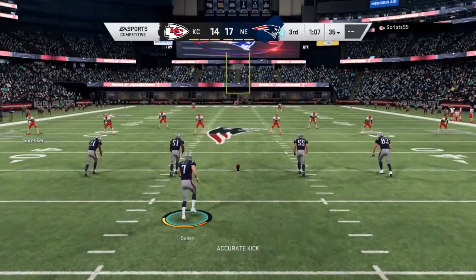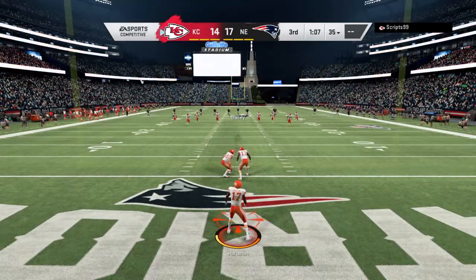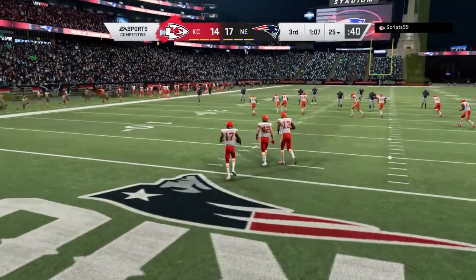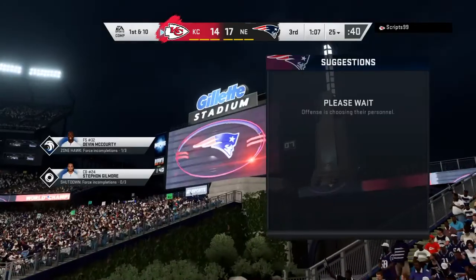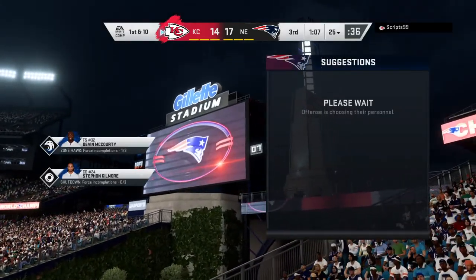Bailey now to kick it away after the touchdown. And a fair catch signaled for and taken successfully. The Chiefs take over 1st and 10 at their own 25-yard line.